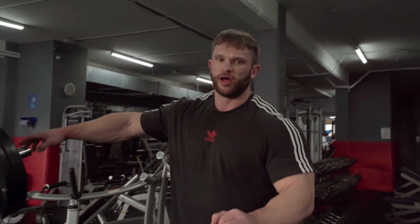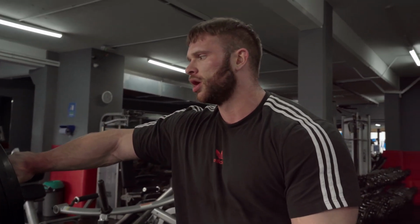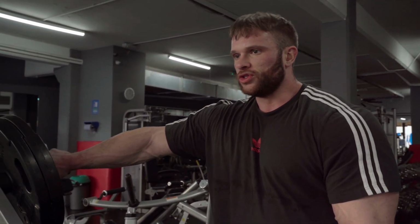Intensifier only expected to do it around three times. I think I've done it 3 times last week. So what I mean by that is 3 seconds up, 5 seconds down, only been able to do that 2 or 3 times. If that's not the case and you're able to do more than that, you probably haven't given everything to that first part of the set, i.e. the working load. So just keep that in mind.